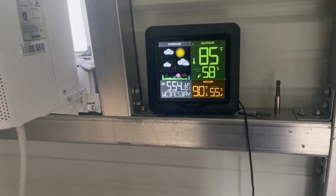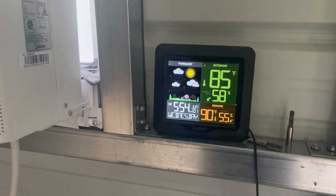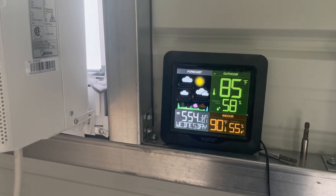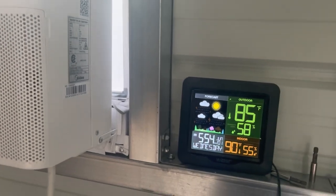It's almost 6 o'clock. 90 degrees in here. The humidity's back up. We'll see what it does with that foam insulation.